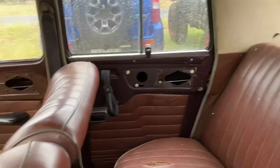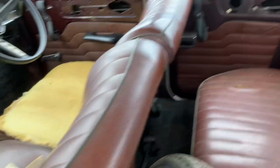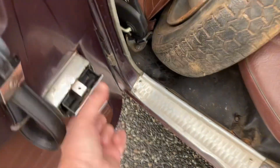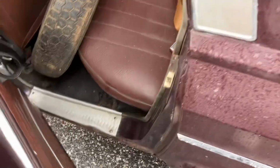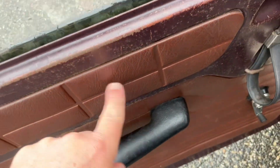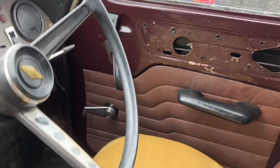These door trims, where are they? I wasn't aware that these panels are missing. I hope they're in the car somewhere. I don't want to have to try and replace those little things. Got these little door pulls. Everyone was smoking back then. It smells old. Doors closed nicely. Doesn't have a cup holder, but it has got a cup. Okay, so it's missing two of these. Okay, so they're not in the car. I might have to try and locate some of those.